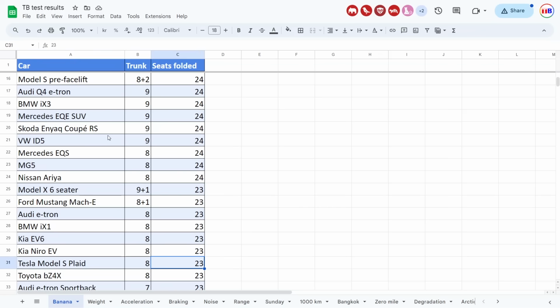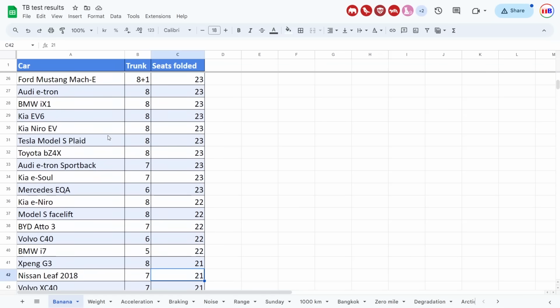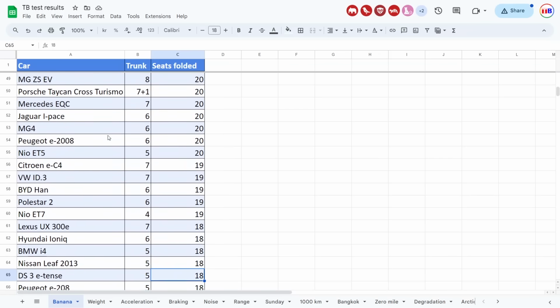Only because it's a sedan, but you see that it's even beaten by EQS, but EQS is longer than Model S. But yeah, so 23 boxes. And then some people are wondering, oh, but why don't you just buy a Model 3? Well, you want to know how little space Model 3 has? Further down, baby, further down.